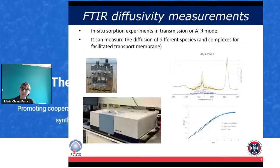The last type of measurement that we do recently, especially for facilitated transport, is studying the diffusion inside the polymer using also FTIR. This is because we want to know what is happening in situ, especially with reactive behaviors, because we want to know what affects the transport.